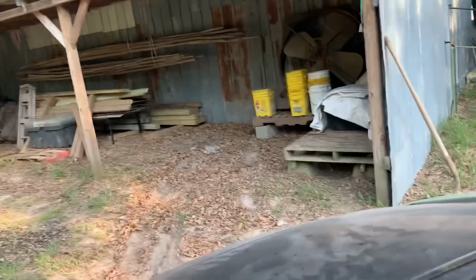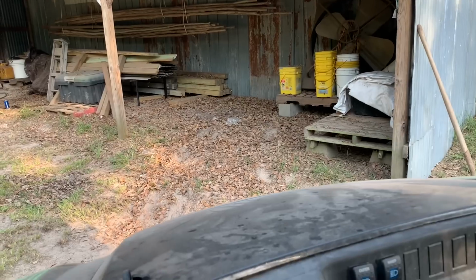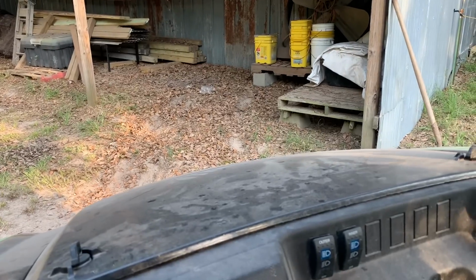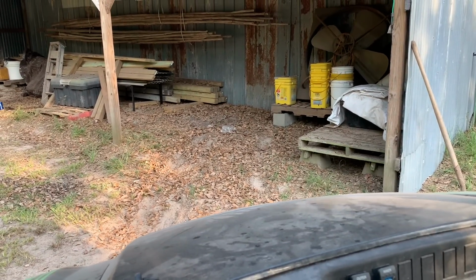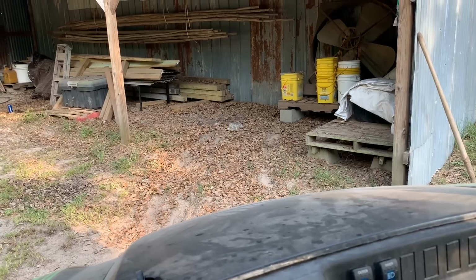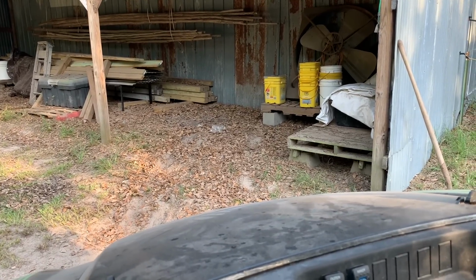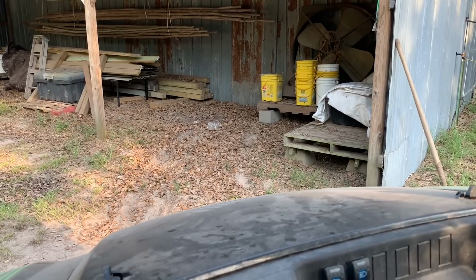Some of you may not be seeing the difference, but there is a big difference here. Cayden, that's Buddy's son, and I worked on this area here this morning. Took a lot of stuff that we weren't going to use again away from here. It went in the dumpster. Some old metal cages and stuff and pipe that went into the metal pile.